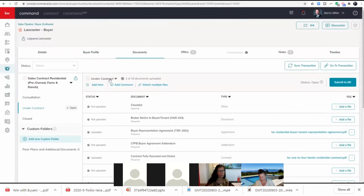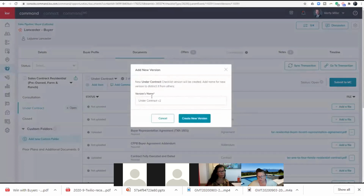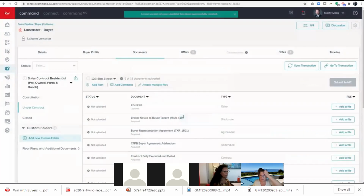So in order to do that and keep the opportunity open, essentially you're just going to click on this little arrow. My friend Kelly Finnegan calls it the carrot, right? Next to Under Contract, there's an arrow down here, and you can click on it and then click on Add Version. And so in this one, you would change the version's name, and maybe the first one was 123 Main Street. This is 123 Elm Street. We're going to click on Create New Version.